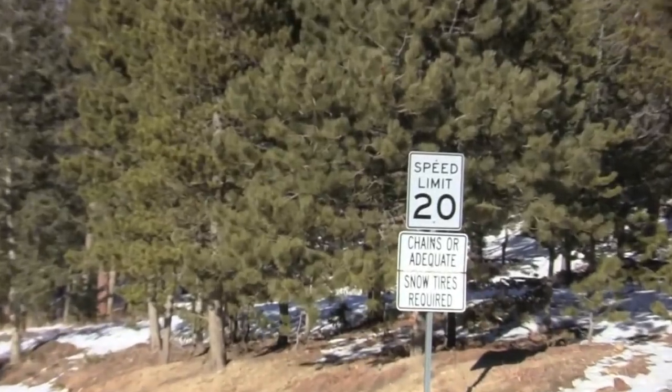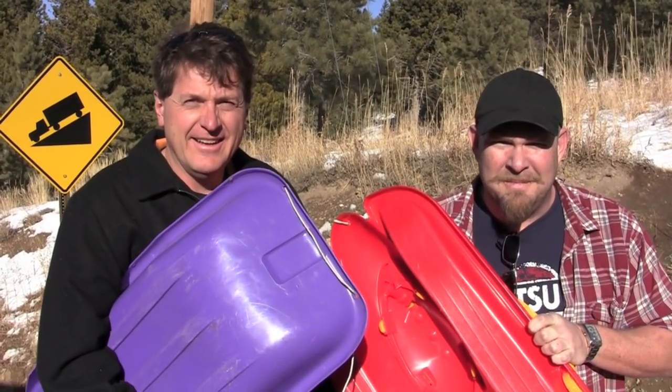The last time we were on Lick Skillet Road, I missed out, so the boys convinced me I needed to come and see exactly how steep it is for myself. Well, it's still tricky to do with a camera, but I think Roman and Nathan have figured out a way. Roman and Nathan, what are you doing with the sleds?